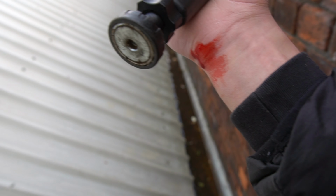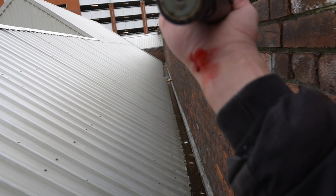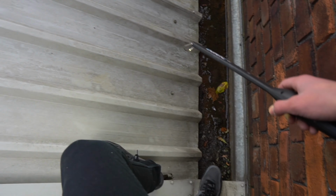That's not good. I don't want to be walking in here like that. Might have to come back to this place. I hope that's going to be alright. It's bleeding quite a bit. Hopefully it'll be fine. I'm going to have to get out though.